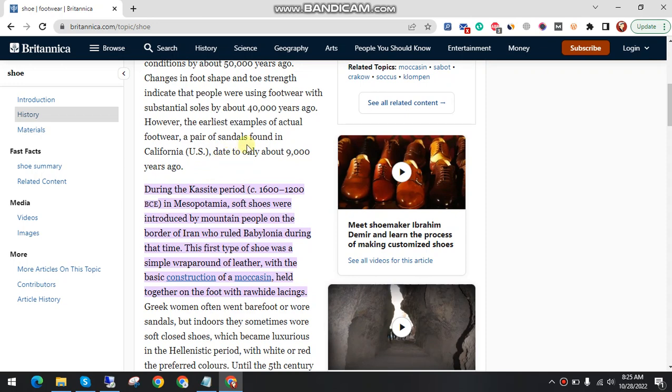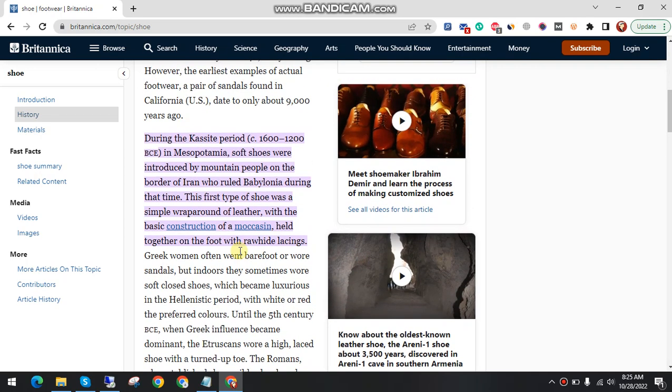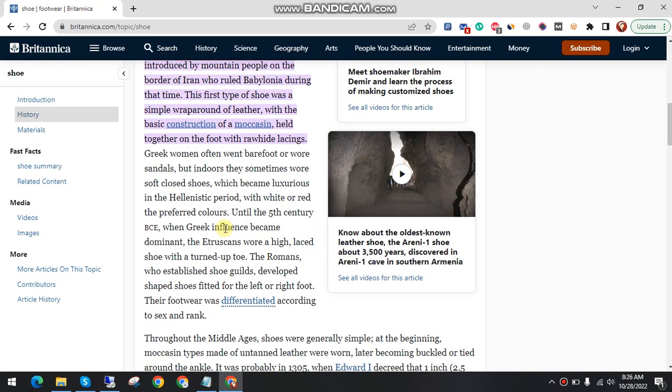However, the earliest examples of actual footwear, a pair of sandals found in California, U.S., date to only about 9,000 years ago. During the Kassite period in Mesopotamia, soft shoes were introduced by mountain people on the border of Iran who ruled Babylonia during that time. This first type of shoe was a simple wrap-around of leather, with the basic construction of a moccasin, held together on the foot with rawhide lacings.